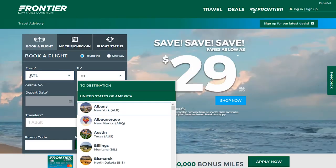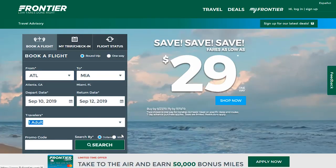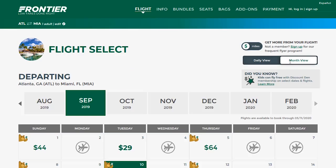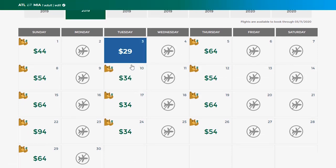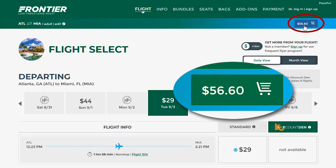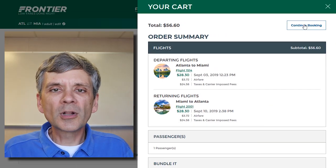Let's look at a flight from Atlanta to Miami. Let's see, I'll pick some dates and search. $66.60 is pretty good, but I'm going to click on month view to find the cheapest dates. Ooh, look at these. That gives me a total price of $56.60. Not bad, but there's one more little trick.